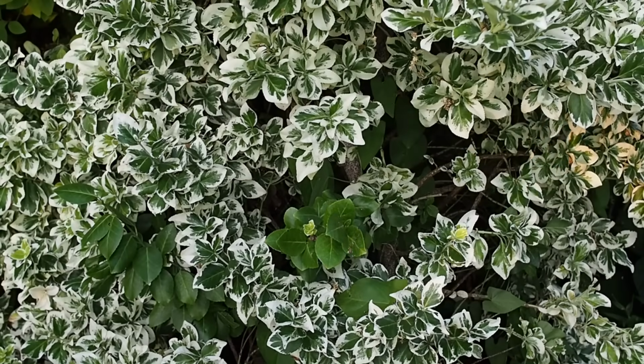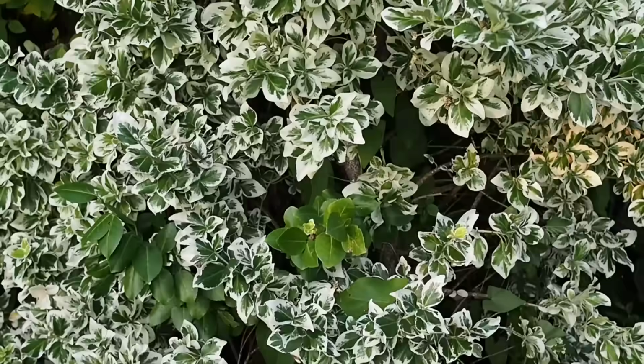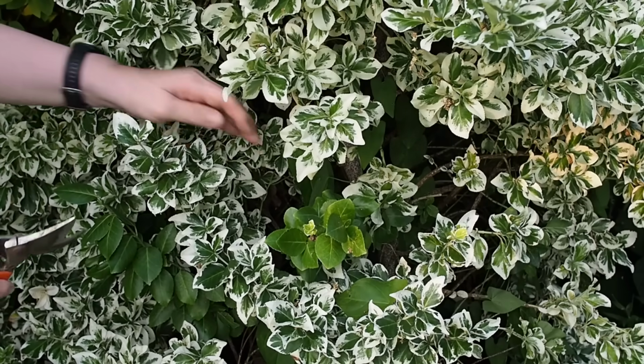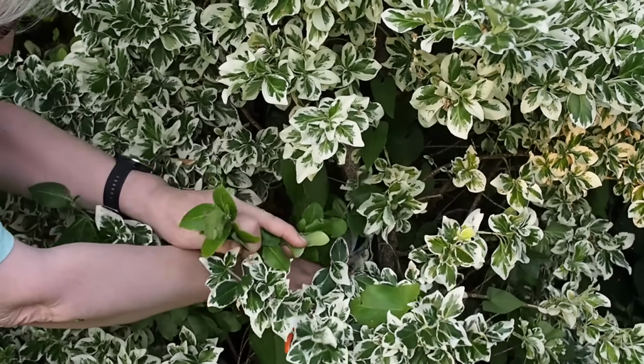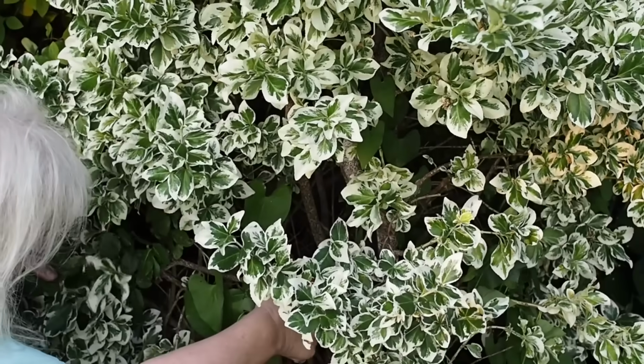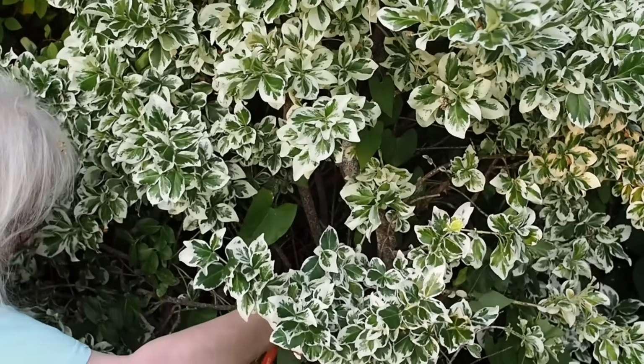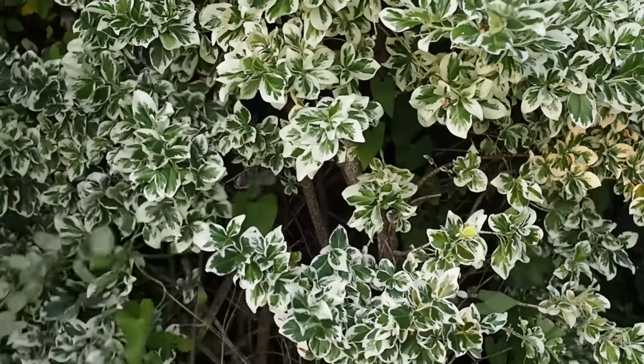Now here's an interesting problem, a variegated euonymus, Silver Queen. Variegation means that the leaves are multicoloured. They might be green and yellow or white and green, and this Silver Queen has got a very pretty leaf, but there are some all green leaves appearing on specific branches. If this happens to your variegated plant, you must cut it out as soon as you see it. If you let the green take over, then the whole plant may revert to green.